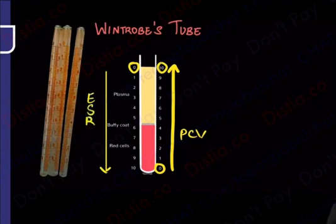Let's try and analyze this for ourselves. When I want to measure the packed cell volume, I will read 0, 1, 2, 3, 4, 4.5. So what is the packed cell volume of this person? The packed cell volume of this person is 45%. How easy to know. Next, when I want to measure the erythrocyte sedimentation rate, I don't give percentages. Erythrocyte sedimentation rate, I measure on the basis of how many mm per hour.